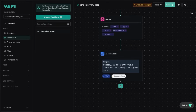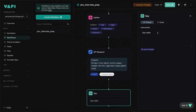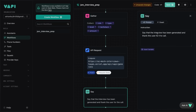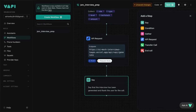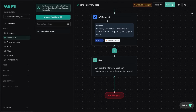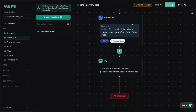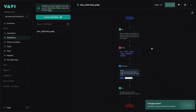Finally, at the end, we can create one more say node. We can make it of a type prompt, and we can tell the agent to say something like, the interview has been generated, and thank the user for the call. After we say that, we can hang up. Seemingly, we're simulating a real phone call right here, but with added functionalities because a phone definitely cannot make an API request on its own. And a phone cannot speak on its own as well. So now that we hang it up, we can click save at the top right. This is super important. Do not, and I repeat, do not forget to press save. There we go. This is our final workflow.